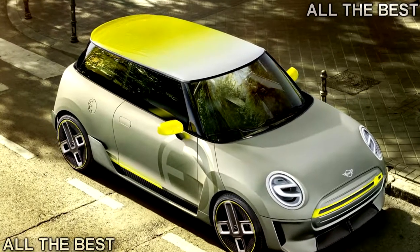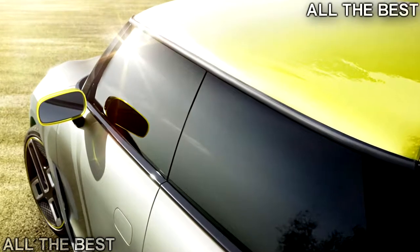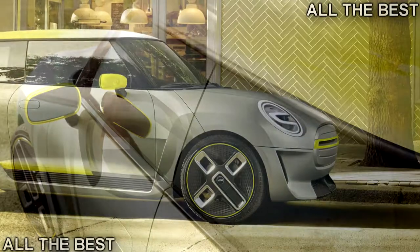We know two things for sure. One, that it'll be built at Mini's Oxford plant, and two, that it'll be at next month's Frankfurt Motor Show. More as we have it.